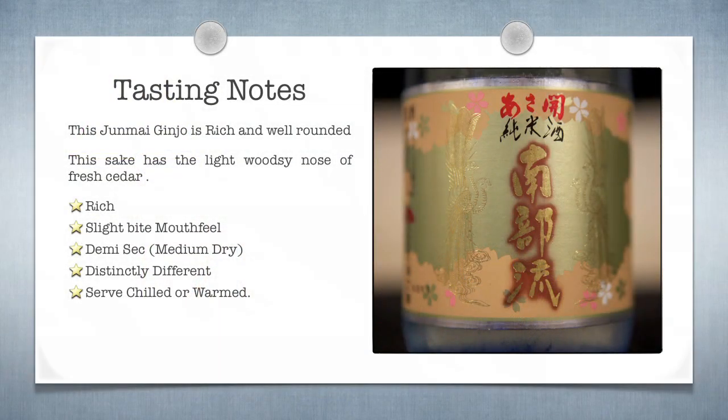There's something about this that tastes a little different. What was the rice type? Toyo Nishiki. What are the tasting notes? Rich and creamy, but it's kind of rounded. The acid is only there for like a quick second. It's just like, ooh, don't do that again.